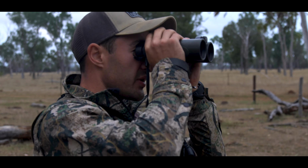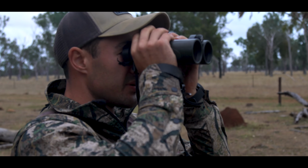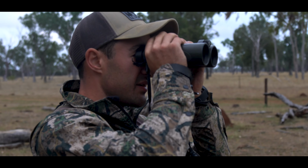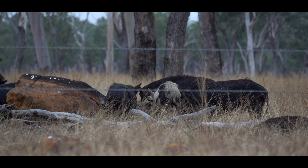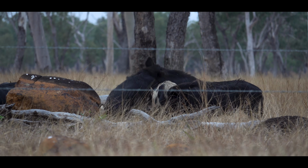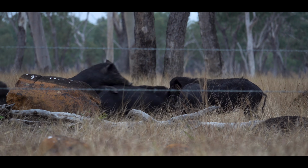That sun's starting to come up now, so we'll make tracks and go get our hands on that boar. Certainly a bit going on this morning. We're just making our way into that carcass to come back and get that boar, but there's a bit of commotion. There's a lot of pigs on there, but hopefully we can add to the tally and get another good boar. Pretty exciting anyway.